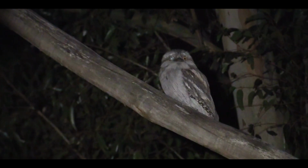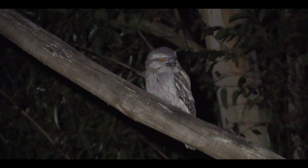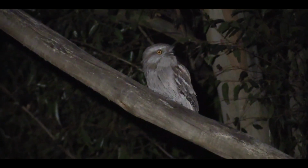A nighttime bird you are more likely to encounter within Nillumbik is the tawny frogmouth. Unlike the powerful owl, the frogmouth prefers to feed on nocturnal insects.